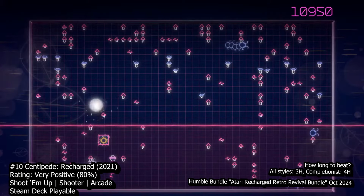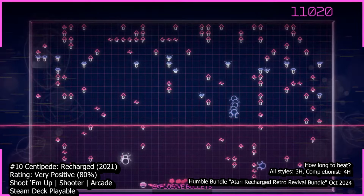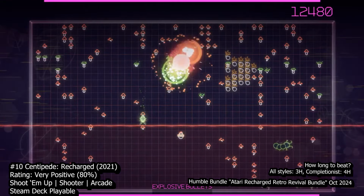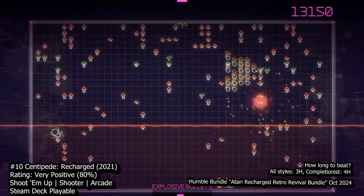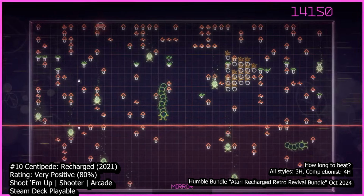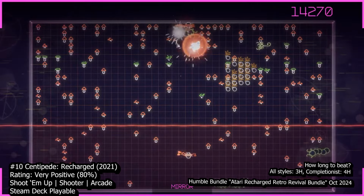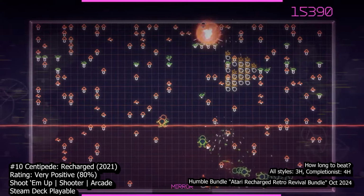At number 10 we have Centipede Recharged, a modern revamp of the classic 1980s arcade shooter, designed for fans both old and new. You control a tiny ship at the bottom of the screen, tasked with blasting centipedes, spiders, and other creepy crawlies that swarm down towards you. The game remains faithful to its arcade roots, but with modern upgrades. The twist? It has a slower pace and is more survival focused than ever before.